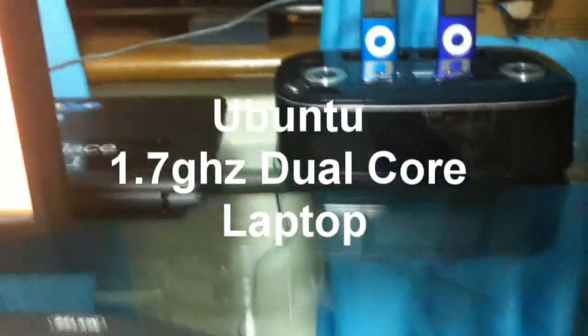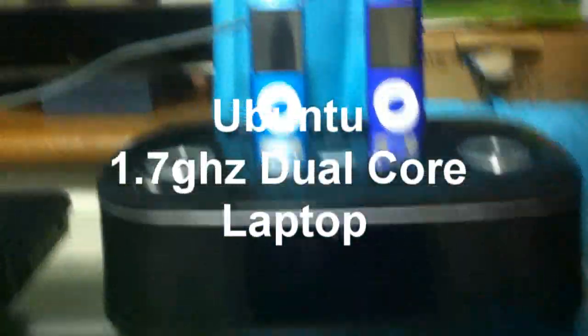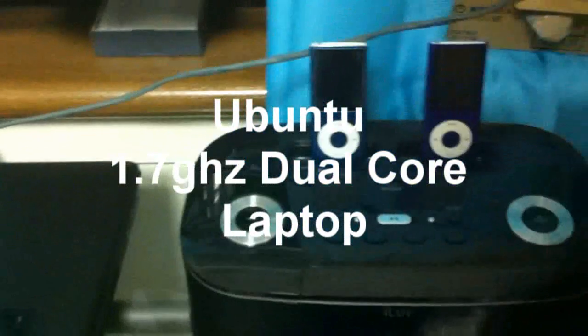Behind that is my Linux desktop. I haven't really gotten that working yet. I need to buy a new battery for that laptop. It only works when it's plugged into the charger. But that runs Linux, Ubuntu specifically, the distro. Here's my iLove dual dock, dual iPod dock, so you can control 2 iPods. You can switch between both, and it charges both of them.